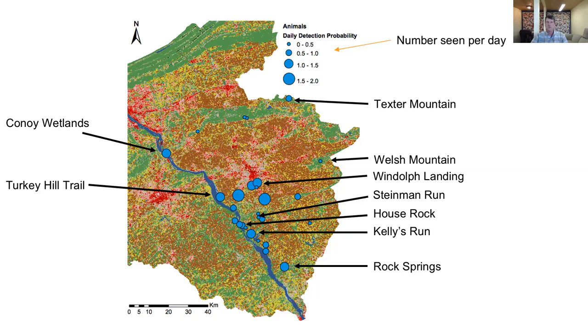And then I just, to help people orient to some of the sites they might be familiar with, here's Texter up here in the northeast part of the county. Here's Conroy Wetlands, Lancaster City, of course, and Windolph, Holly Point, and Griders here, Welsh over here. And if we move down into the Susquehanna Highlands, you can see Turkey Hill, House Rock, Kelly's Run, Steinman, just to help give you a sense for where the preserves are going to be showing up on the map.